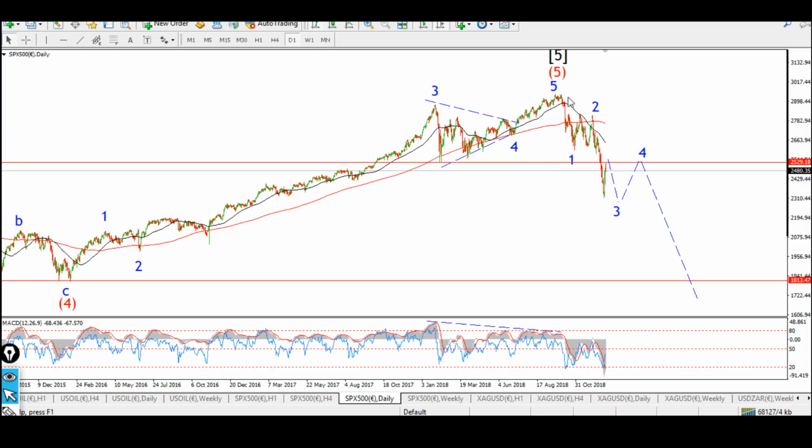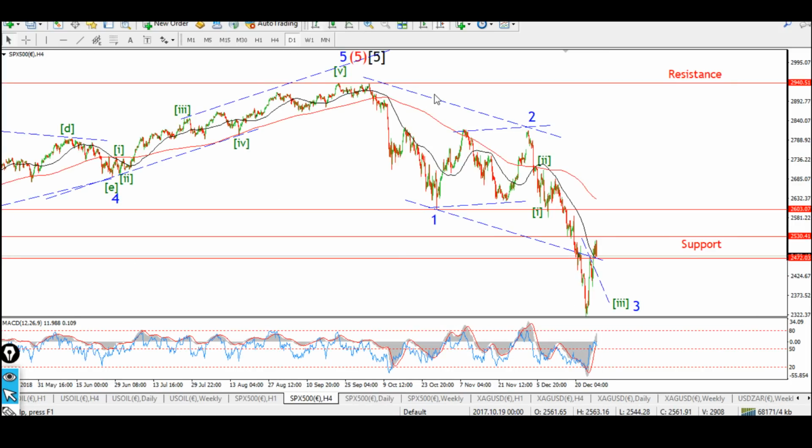The good old technical head and shoulders pattern is exactly the same. We've still got declining momentum on the daily chart, and I don't think that momentum cycle has bottomed out just yet. So let's get down into this third wave and see if we can pull it apart. So here's the 4-hour chart.